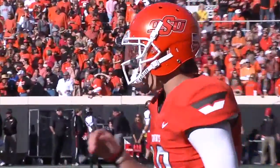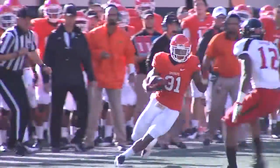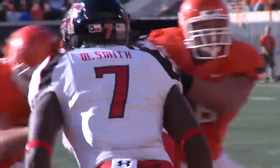Another solid performance from Clint Shelf getting the start, and lo and behold, we saw J.W. Walsh get in there too, and I think we're starting to see what Mike Gundy and this offense envisioned going into this season with using Walsh in short yardage situations, in goal line situations. Walsh scored a rushing touchdown, he had a passing touchdown, and Shelf obviously had a good day as well, getting the majority of the snaps.